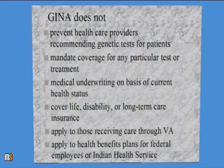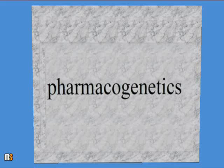GINA is enforced by the Department of Health and Human Services, the Department of Labor, the Department of Treasury, and the Equal Opportunity Employment Commission. Violators must provide corrective action and pay monetary penalties. The article does contain a section on drug therapy examples.